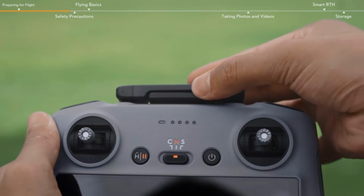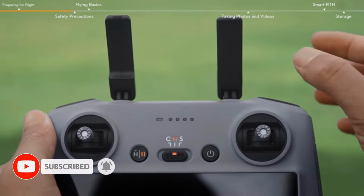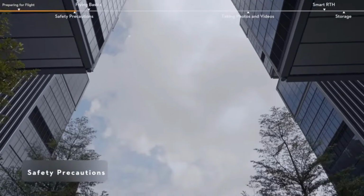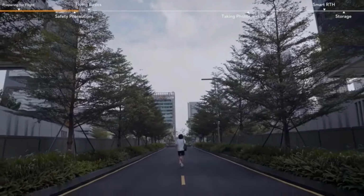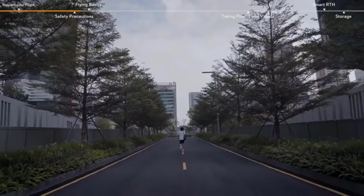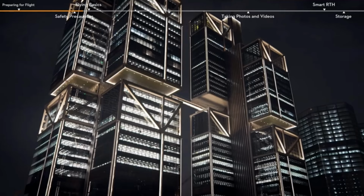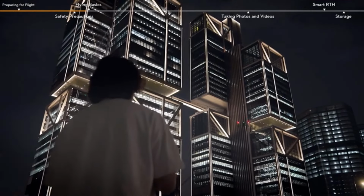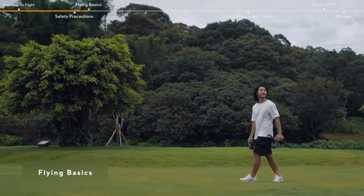Immersive footage with rich details. Record stunning 4K/60 fps HDR videos with the dual cameras. Experience breathtaking visuals with vibrant colors and lifelike details. Stable O4 HD transmission for smooth flights. The 6-antenna array significantly improves video transmission. Enjoy a stable 1080p/60 fps live feed up to 20 kilometers, ensuring smooth flights with clear and reliable transmission.